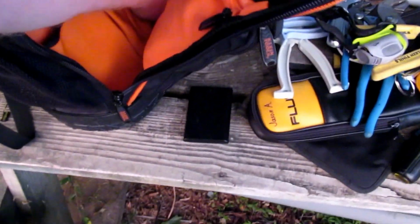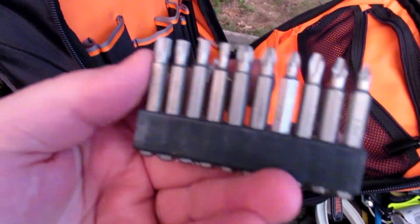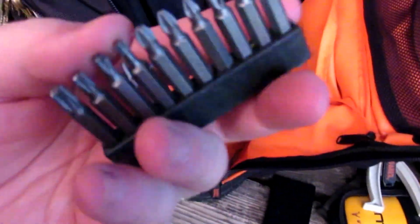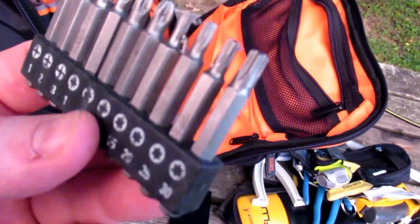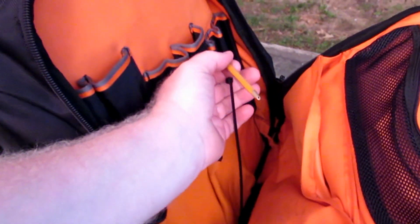Real handy item. And of course I do have some different bits that will work in my 10-way screwdriver. Sometimes we find ourselves in need of a different type of bit, a different size Torx, that sort of thing, and these are just a few of the common ones that I have found that I need. Of course, a pencil, and that one, the tip is broke. So that's some of the items in there.